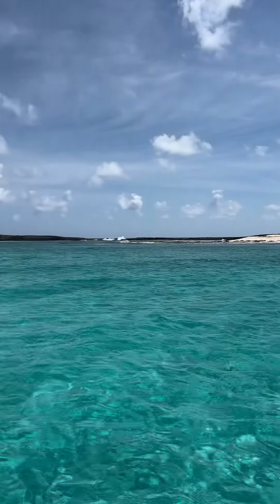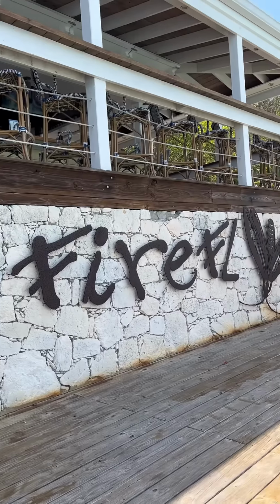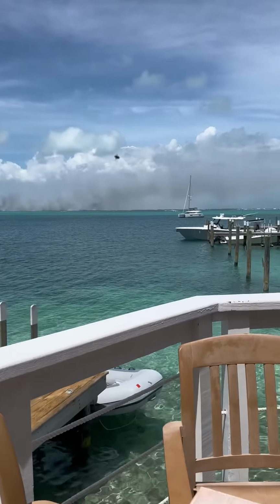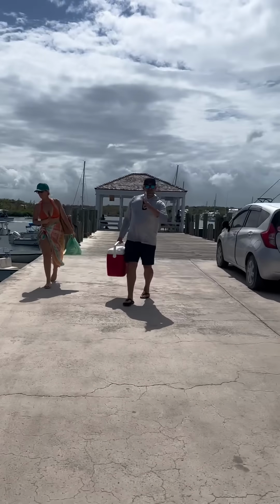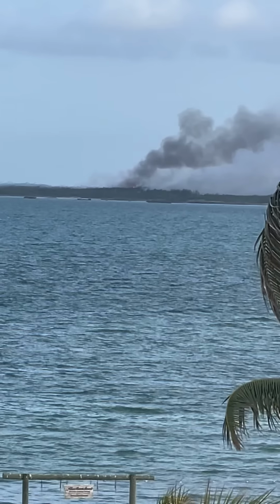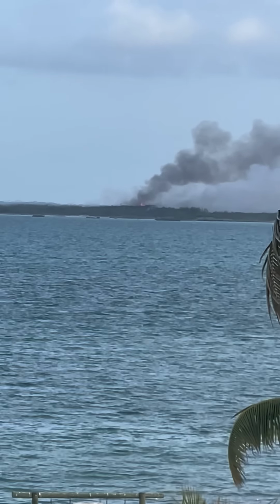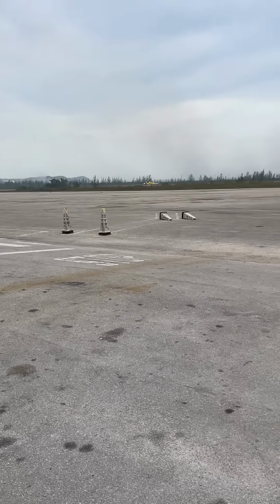Day 3, the owner let us use his boat for a little bit, so we bounced around a couple islands, went to some restaurants. Of course, we had to hit Firefly because there's a ton of easy dockage and awesome food there. We hit Hopetown, walked around there for a little bit where we found this absolutely gorgeous beach with some incredible views. Unfortunately, there was a big fire in Marsh Harbor, and this is actually the view from our balcony.